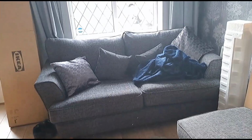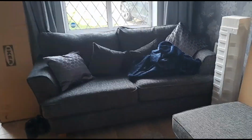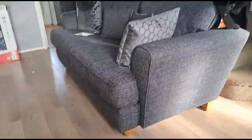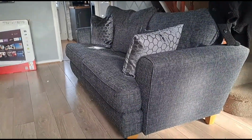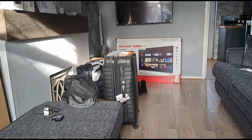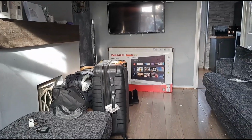But yeah, so we had the sofas delivered and our bed actually before we even moved in, which was annoying because we couldn't open it or anything. So obviously we weren't living here, but it was also good because it meant as soon as we came in, we had at least somewhere to sit. So yeah, it's worked out quite well. We've just got stuff to put away now. Obviously no furniture to actually put away in.